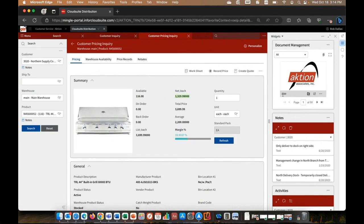So it knows I'm working with customer 3020. I have just a logo here, but it could be, again, a credit application or tax exempt form. I could use this dropdown to see documents related to the item. Again, notice the image. So if you're somewhere where the system doesn't display a product image, you could quickly get to it, or that associated spec sheet that you may want to see.